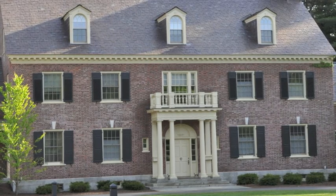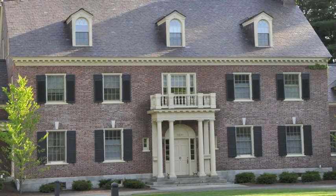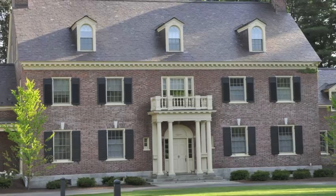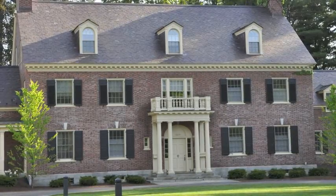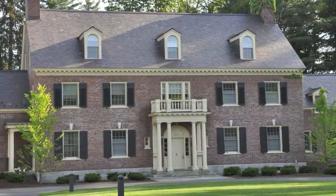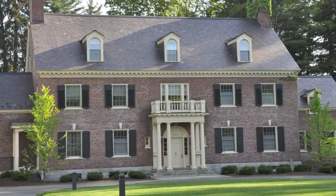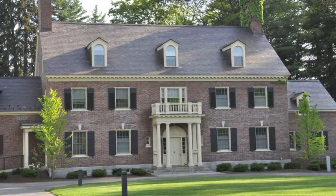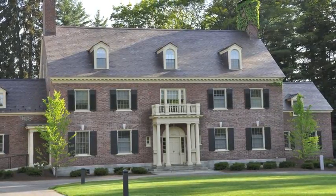On a visit to Dartmouth College in 1953, President of the United States Dwight D. Eisenhower said, "This is what a college campus should look like." No statement more powerfully affirms the values of Dartmouth College and the values of the current president's house at One Tuck Drive.